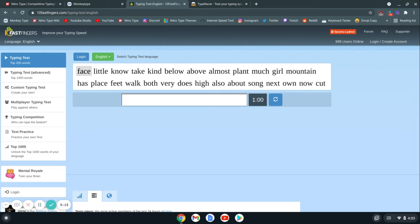In MonkeyType, you race other people, you race with cars, you earn cash, all that fun stuff. And although that's not a priority for me, I've gotten past the point of actually caring about cars and stuff like that. It's definitely more interesting than a website like this where you just type.